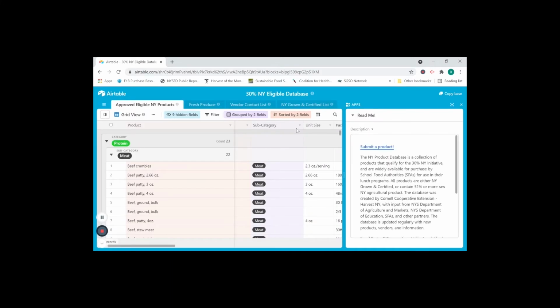Here's what you'll see when you first visit the database. You'll notice it looks a lot like an Excel file and it functions pretty similarly. It does have some additional features we'll walk through. Over here, we have a short description of the database and the link to submit a product, which we'll look at later. Let's go ahead and close this so that we can see the tables better.